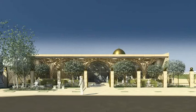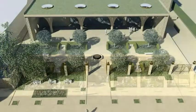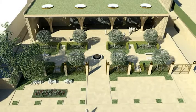A new mosque with a twist will be adding to the skyline of spires in Cambridge. It will be the first environmentally friendly mosque in Europe that is run by clean energy. So the mosque will have a number of features which, for a British mosque, are still quite pioneering and unusual.